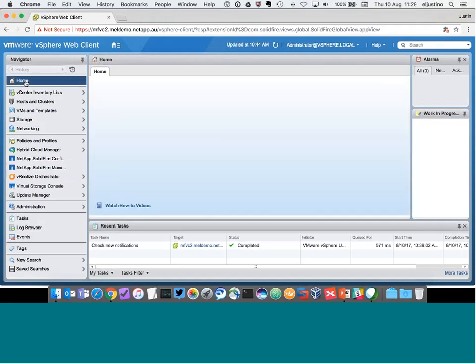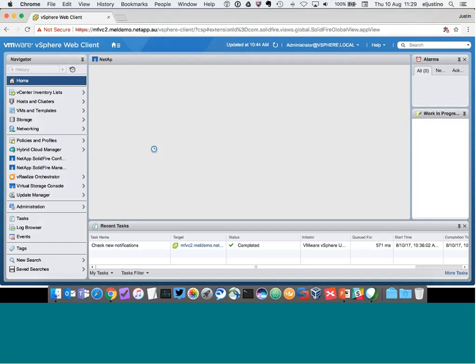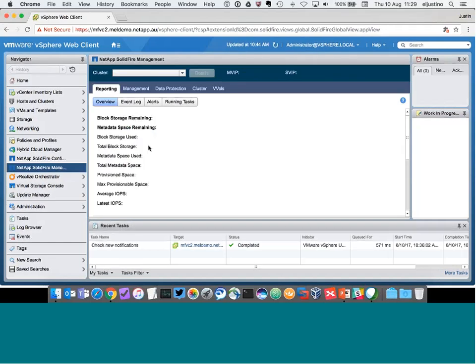Let me just go back one step and show you where we've come from. What I've done here is I've logged into the vSphere web client, which is pretty standard, and launched the SolidFire management, which will be the NetApp HCI management plugin. Once this loads, you can see I've got an overview of my environment, of what I've got in terms of capacity, and when this launches, it will also have the compute areas in there as well. You can see I can check out event logs and alerts and any additional running tasks.